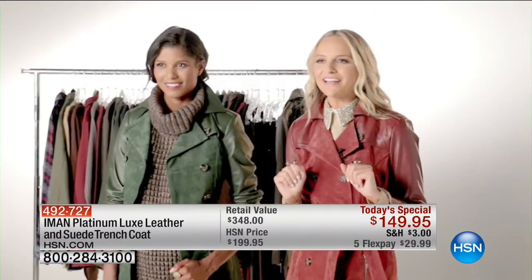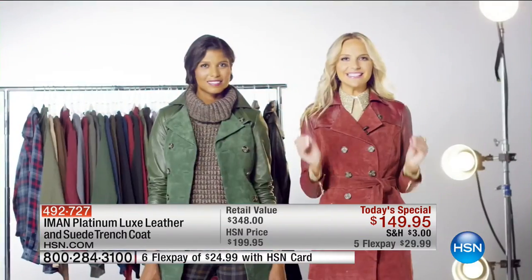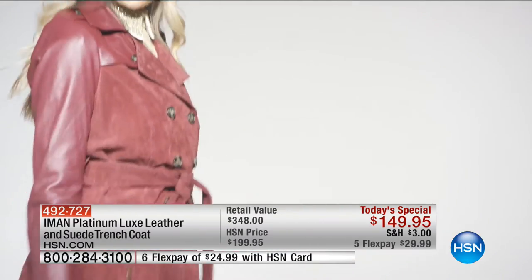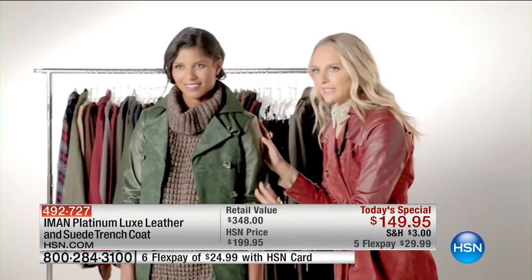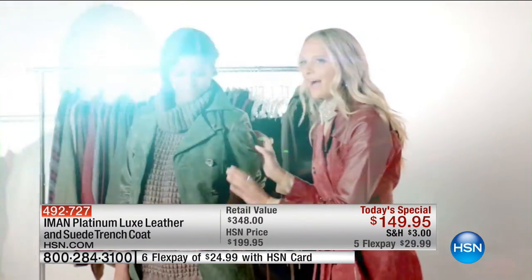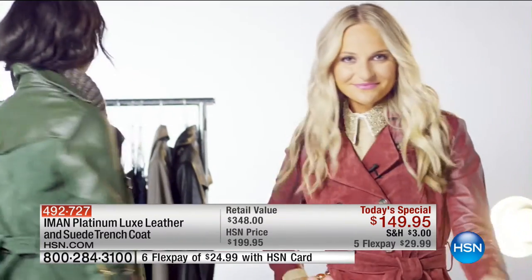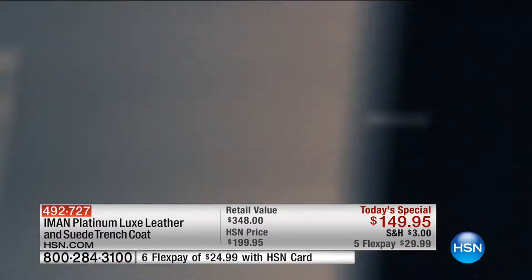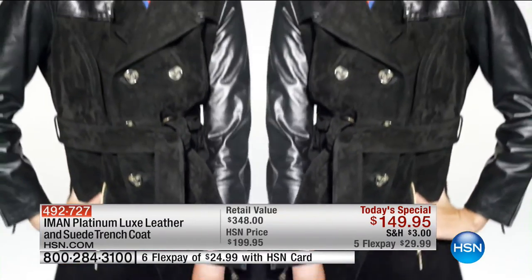Here in the Iman Style Studio, talking about one of the most essential and timeless pieces anyone can bring into their closet, and that is the trench coat. When you have a coat in genuine leather mixed with the hottest material of the season, suede, you are talking high style. T is for transition, and nothing transitions better than this topper right here. And no one has done it better than Iman.